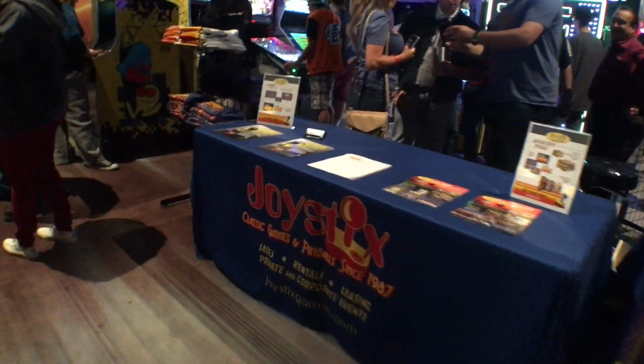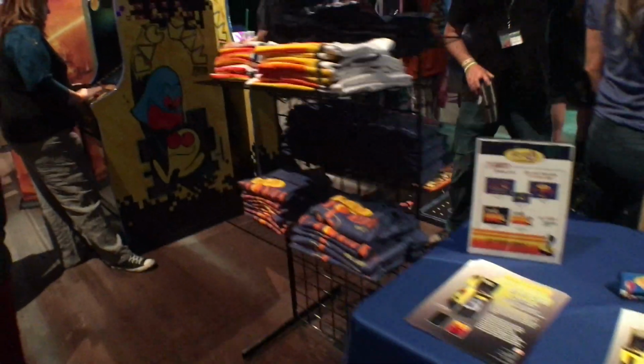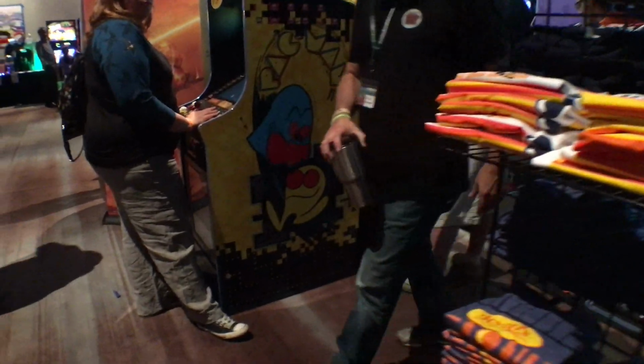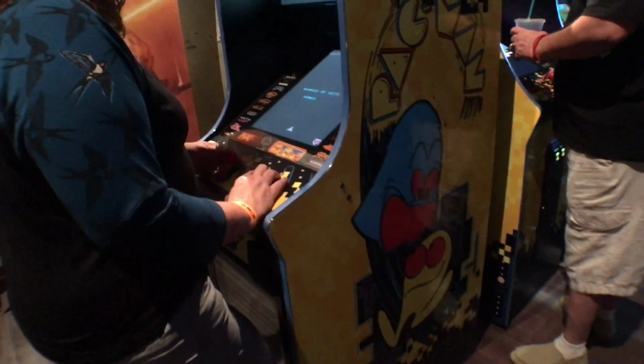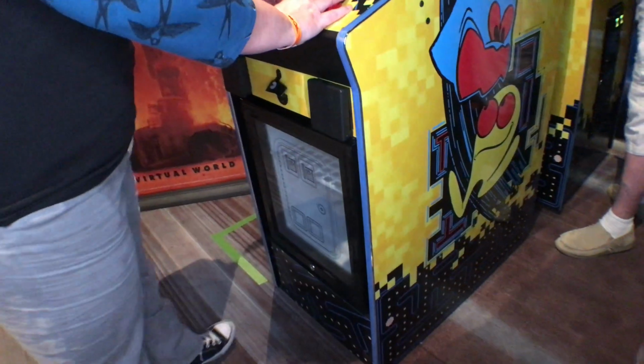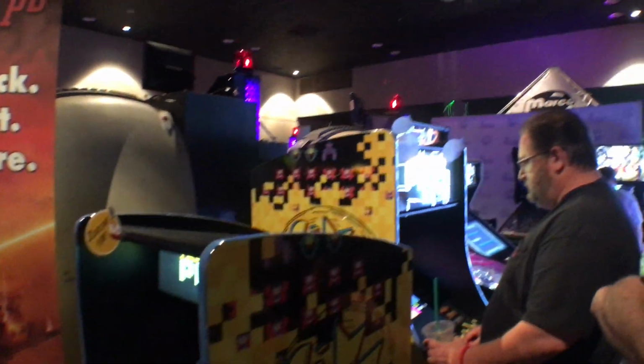And then over here, we have joysticks, a vendor selling t-shirts and whatnot. I have a Pac-Man Pixel Bash, I think is what it's called. It has a cooler on the bottom, very cool. It's the best place to put a beer, right? So they have a tinier one, they have a bigger one.